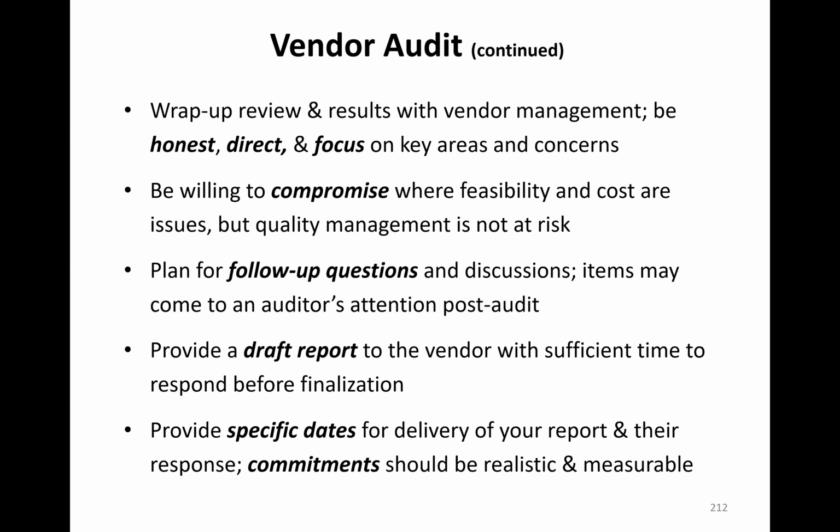You want to wrap up and have a discussion with the vendor. Every day of the audit, you should be doing a wrap up at the end of the day, a debriefing, where you give them honest, direct information and you focus on the areas that you're concerned with. Be willing to compromise where feasibility and cost are issues, but never when quality or compliance is at risk.